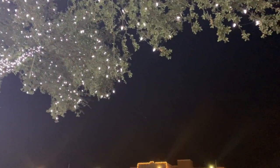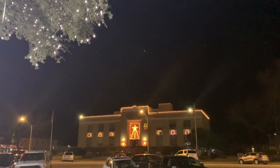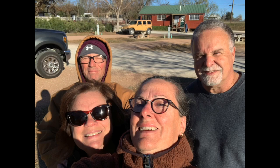Thank you, Ken and Terri, for joining us here in Fredericksburg. We really enjoyed looking around this pretty town. It really should be on everybody's to-do list.